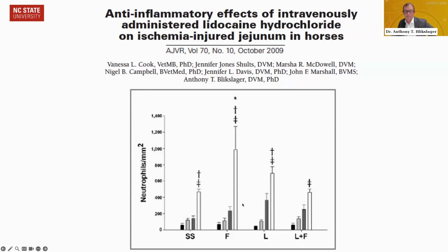plus flunixin, so fluids plus flunixin, and lidocaine, and then lidocaine and flunixin. And so actually you see the greatest reduction in inflammation with the lidocaine and flunixin. There is a story behind why flunixin causes a little bit increased neutrophil infiltration. But when you use the two together, it tends to reduce the total number of neutrophils.